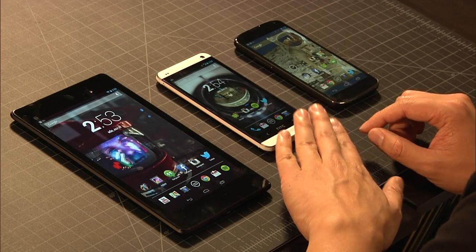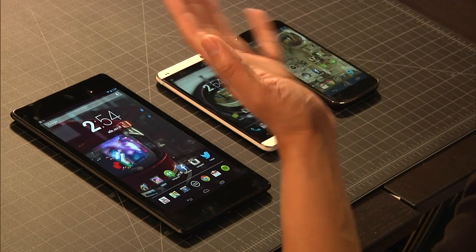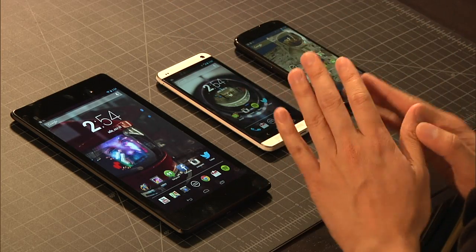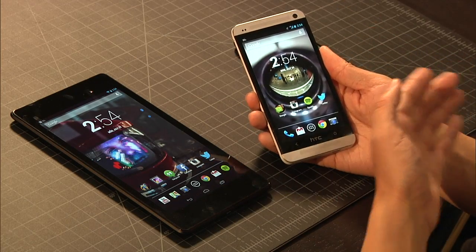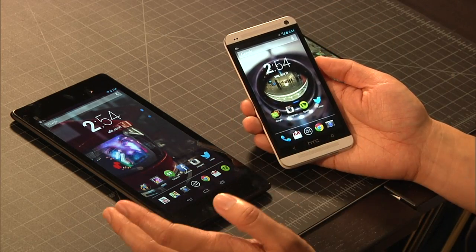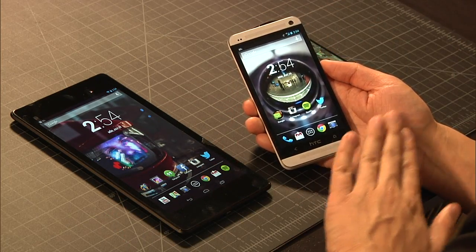So this is an unlocked phone. You buy it directly from Google. It's $600, and it's exactly the same hardware as you would get if you bought an HTC One on contract with the Sense UI and HTC's version of Android 4.2.2. But this one has, like you said, a slimmed down version, close to stock Android, but not exactly stock Android. So when Google released Android 4.3 last week, that's not on this phone yet.